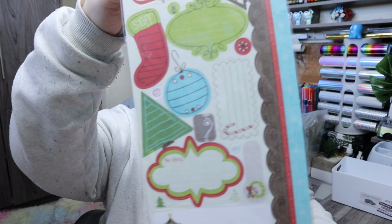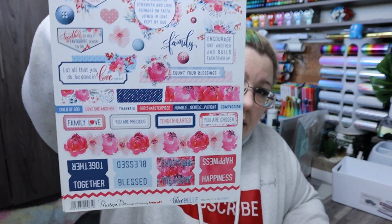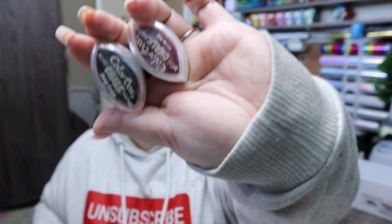And then we got this little sticker sheet pack thing. They gave us this as well. It's from the Blue Bell pack. And we then got 2 chalk inks.